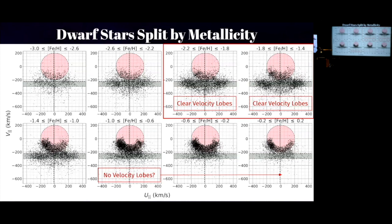And so what's happening here, because in Jesse's plot, they had a peak at [Fe/H] of minus 1. But we don't see that. We see that this sausage structure is actually more prominent at about minus 2.2 to minus 1.4. And so that's kind of weird.